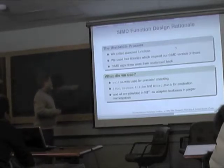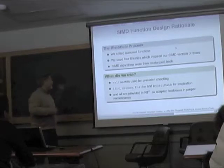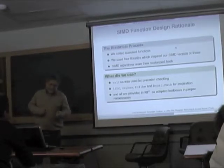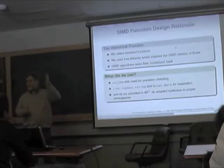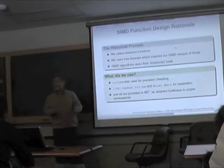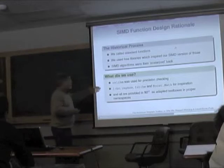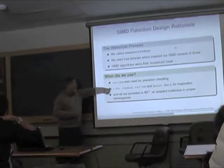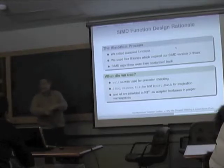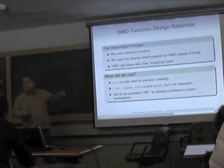So, what do we use? I already spoke of Serialibm, which, when it was available for the function we have written, was our reference because it provided the good result. Libc, Cephes, FDLibm, and Boost Math were used for inspiration on what algorithm to use to write functions in SIMD. And I must say that all these libraries are usable in NT2 through a toolbox in scalar, and can be mapped also.